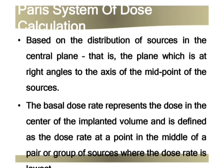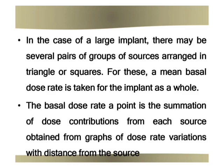So this type of implant, single plane implant, loop implant, you can see, and the single plane implant you see here in the carcinoma of the lower lip, a single plane, and the loop technique.